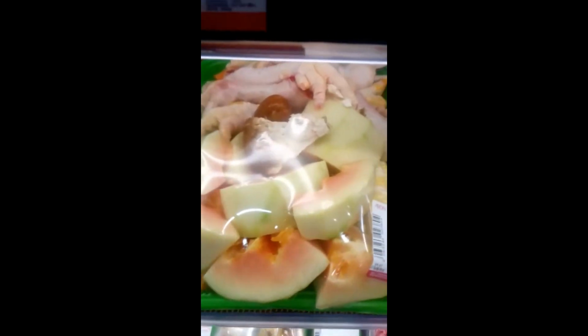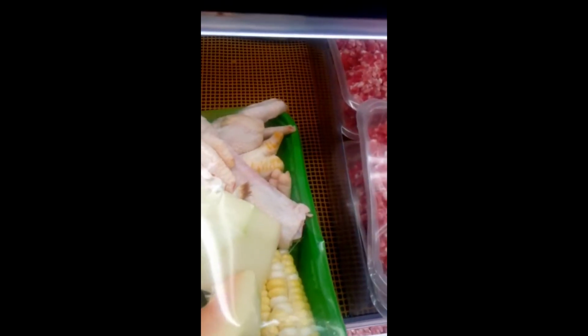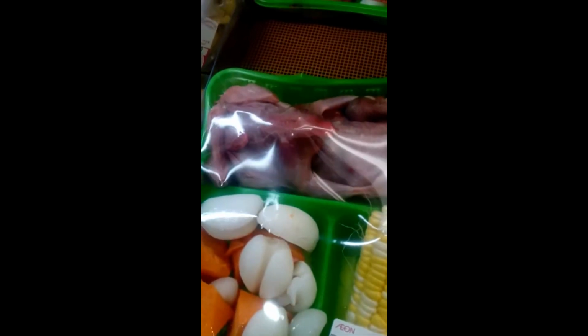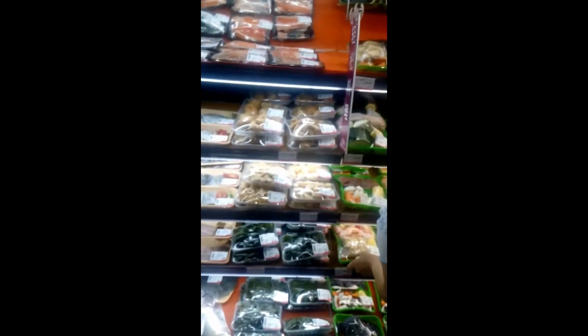Now here's something you probably don't see very often. Chicken feet with melon, mushrooms, and some other stuff I don't know about, but I'm assuming that people are using this for soup. Oh, and doesn't that look yummy? Interesting. I think somebody's really interested in buying this.